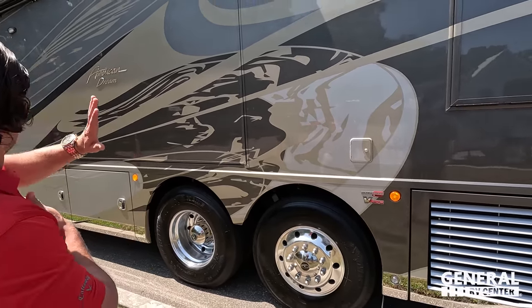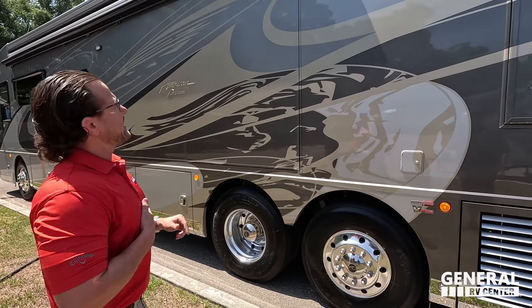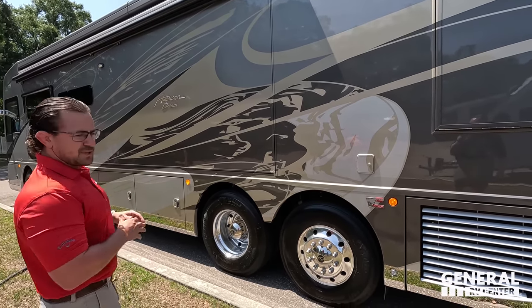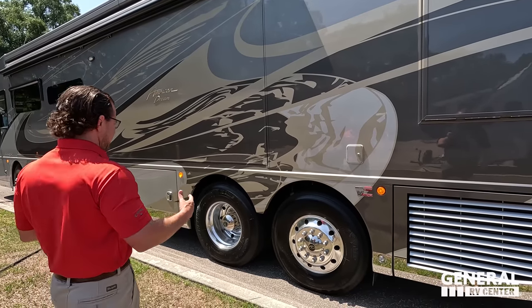Take a look right here at this full wall inset slide. It just looks so smooth. It's clean, all the way down. Very clean. Not the breakups you get in the four-slide coaches. I just really like the way that looks.